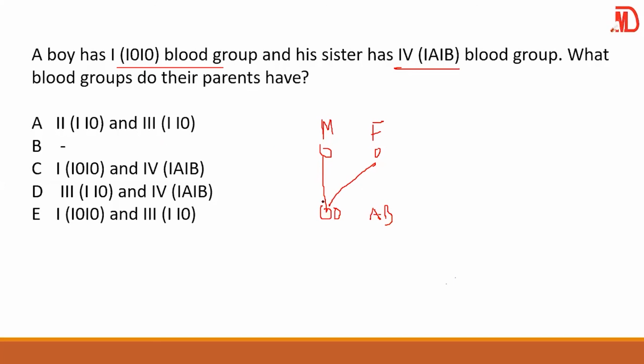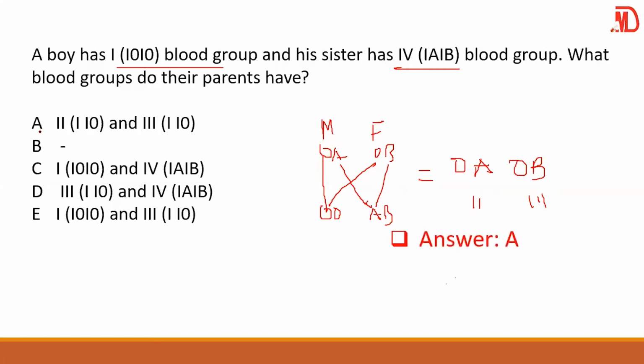And again, for the sister to have AB, either the mother must have A or B, or the father must have A or B. In that case, we'll have A and B. So the blood groups of the parents will be OA and OB. Let's look at our options. OA is the same as blood group II, and OB is blood group III. So your answer is A. As simple as ABCD. Very interesting, isn't it?